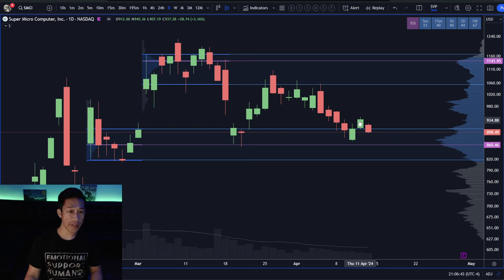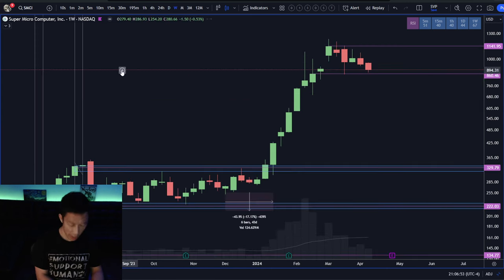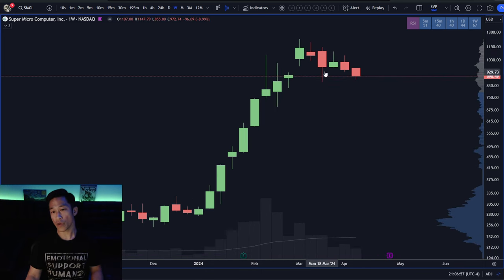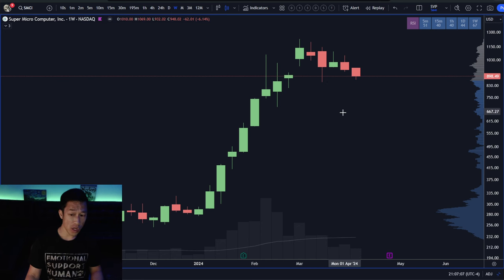Key lower high resistance is at 945.36, but what I really care about is 860.46. Right now, it's obviously a battle between this area of supply and this area of demand. Bigger picture, these buyers are actually still okay, right? They're still just looking for a weekly higher low to be set. Although this was never set, because we didn't break over this candle at 1147.79. So this was never a weekly higher low actually being set here, and we're still looking for that.